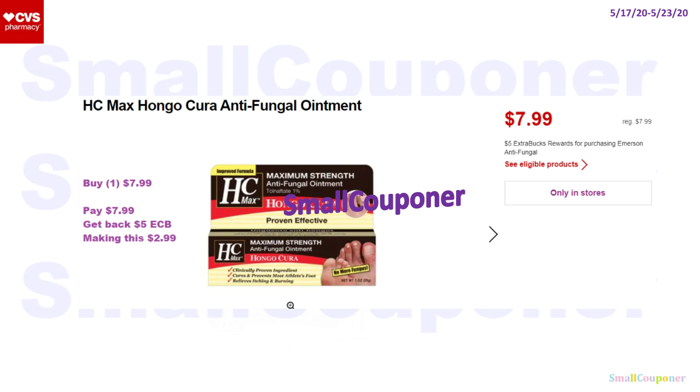So the HC, these are the antifungal ointment. These are $7.99, and when you buy one, you get a $5 extra buck. So you'll buy one of these for $7.99, get back a $5 extra buck, making this $2.99.